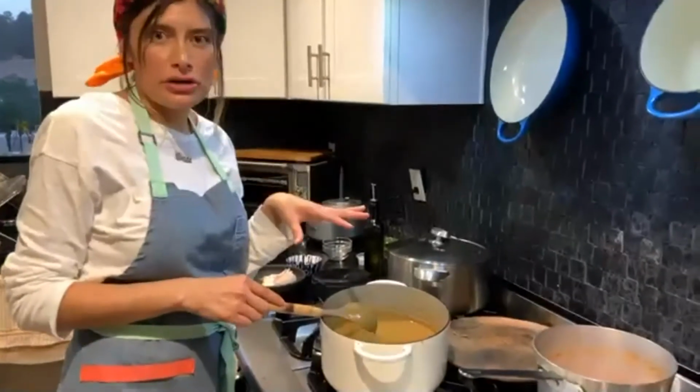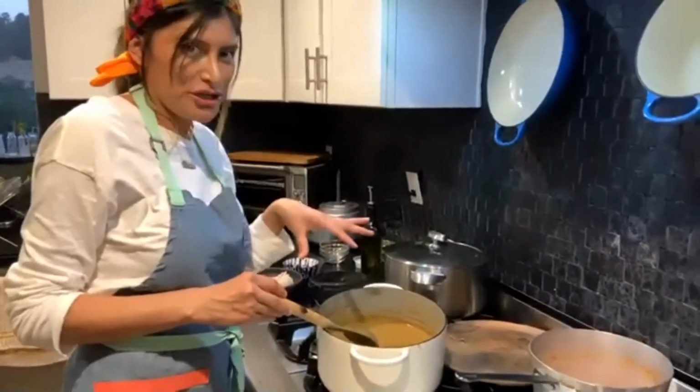And you could put the chicken in the pot too if you wanted, right? You could put the chicken in right now, but make sure it's already cooked. Don't cook the chicken in here. Don't put raw chicken in here. You can put cooked chicken in here. Yes, 100%.